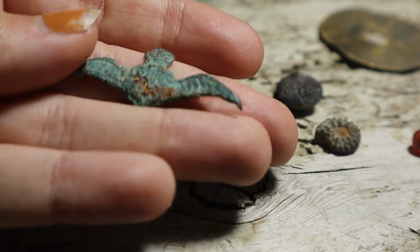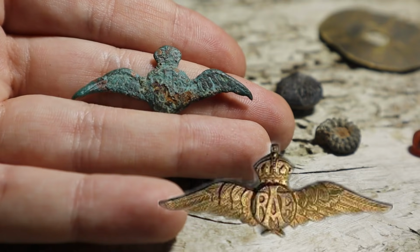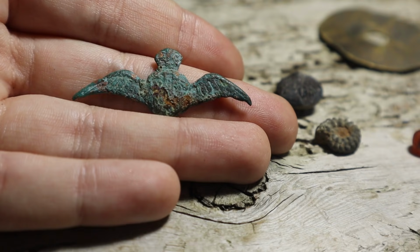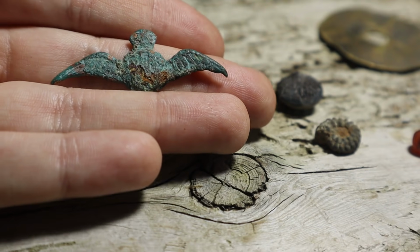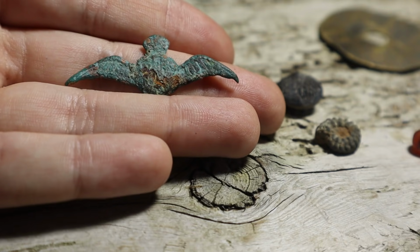Well, this looks just like a picture of one that was a World War II issued sweetheart brooch for the RAF. That was quite cute. They did that then. It's a really, really sweet thing. Yeah, it's a lovely thought. It says that it was given to a wife or a girlfriend. It was worn by that woman as a symbol of their pride and regard for their soldier.